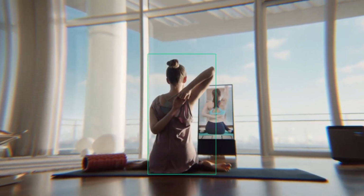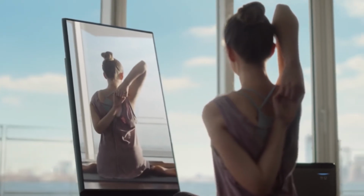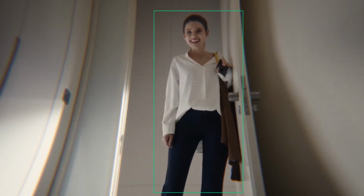Announced as an example of robotic life companions, Ballie's primary function at the moment seems to be its ability to navigate floors autonomously and answer to voice commands.